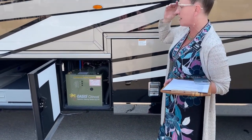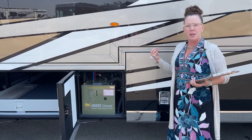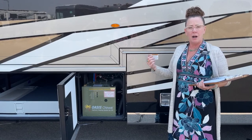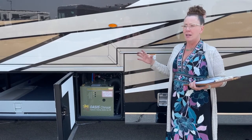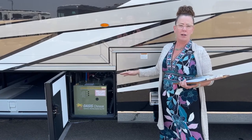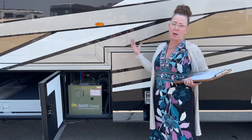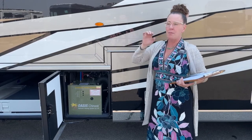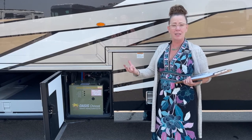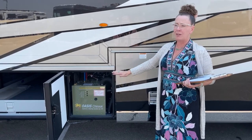This Oasis system is only offered in Newmar. There are two different companies that do hydronic heat. One of them is going to be Aquahot and the other is Oasis. Oasis is a marine grade tankless hot water heater that's used mostly on vessels. So this is a vessel, right? This is just a land yacht. But they only work with Newmar just because they can't supply enough consistently to work with the entire RV industry. But very, very nice system.